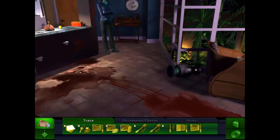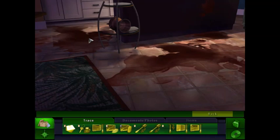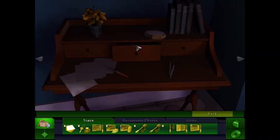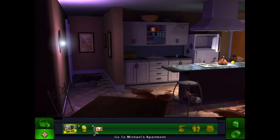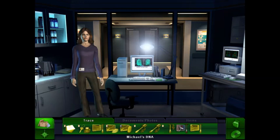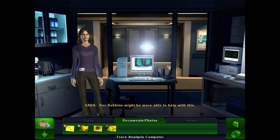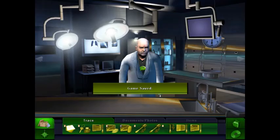Come in. I just want to see if... blood on the wall... Doc Robbins might be able to help with this. Let's see, what if... Okay. You got it. Check back.